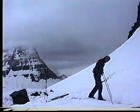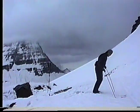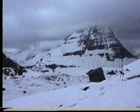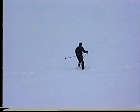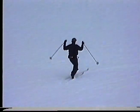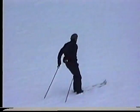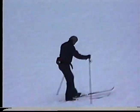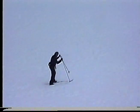Hey, Scott. About ready to descend from base camp. 3, 2, 1. Got any more there? It's nice, boy. It's nice.